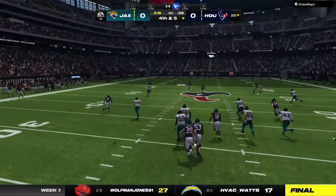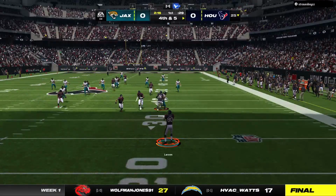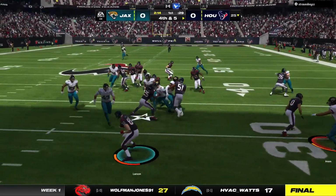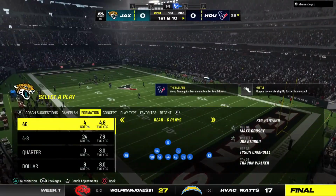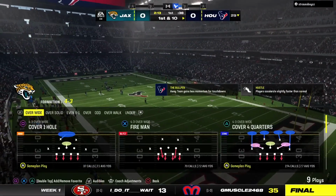44 on his first punt, and this is a good kick as well. A 46-yard punt, 4-yard return. And the Texans will take over.